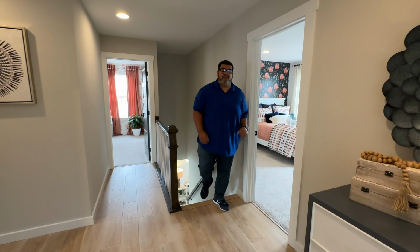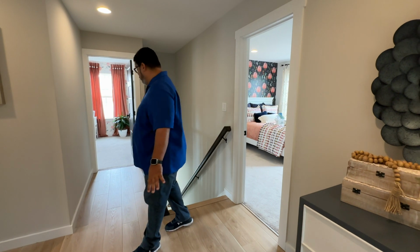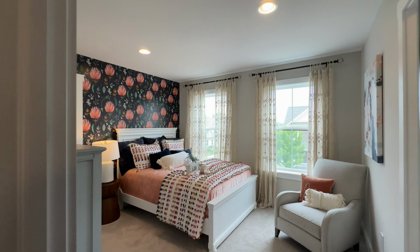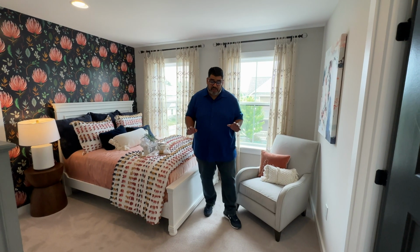All right, guys, as we head upstairs, as you can see, that engineered hardwood floor is running through the hallways of the home as well. I'm going to show you this side, but let's go this way first as we head into the first of the Jack and Jill set. Yes, I said it, Jack and Jill set.